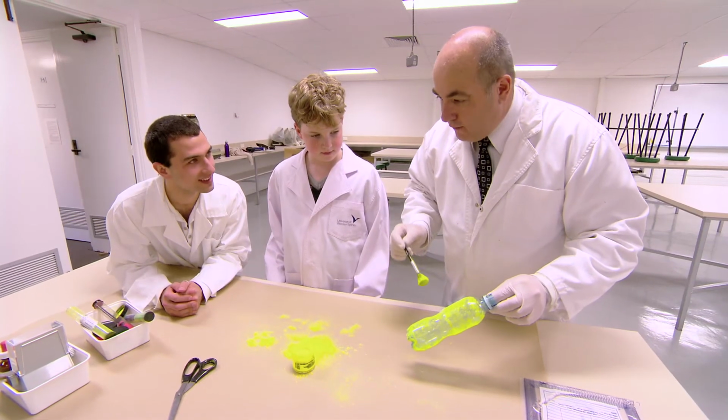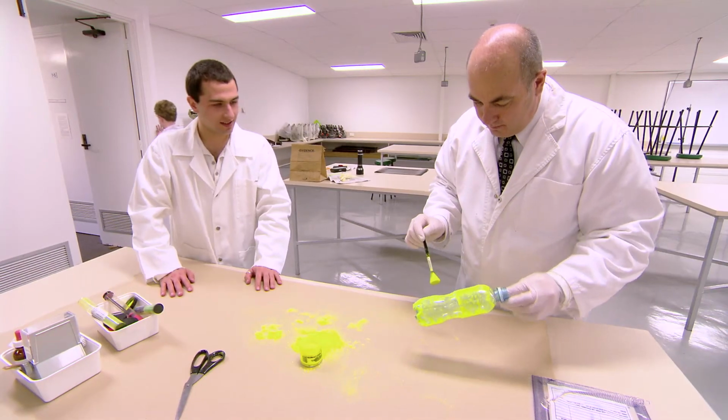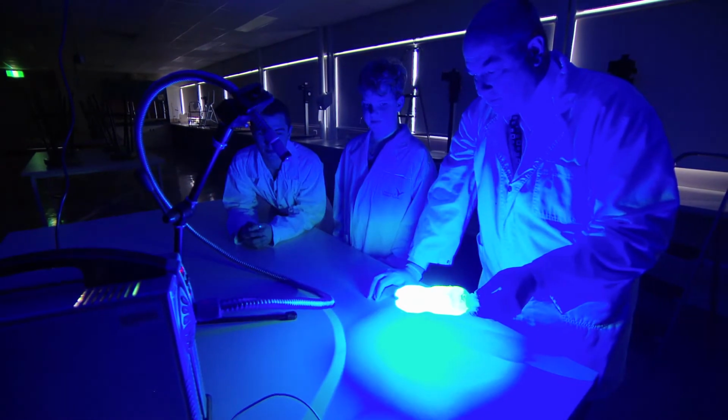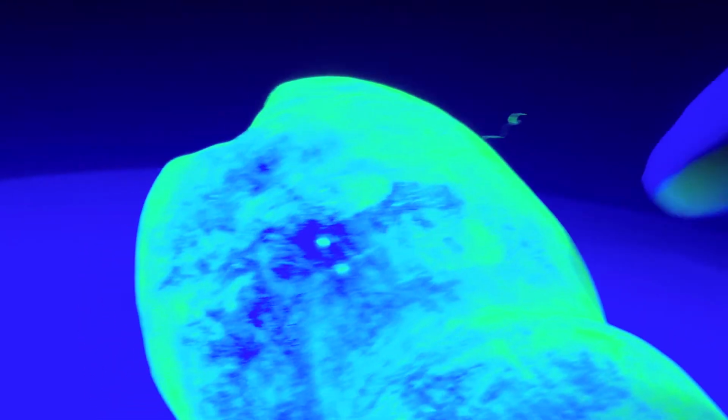Okay, Ben, if you'd like to turn off the lights in the lab, and we'll go over to the polylight and examine this under the polylight. Yep. Whoa. That's cool. There you go, we have a print there.